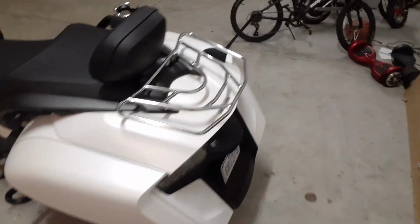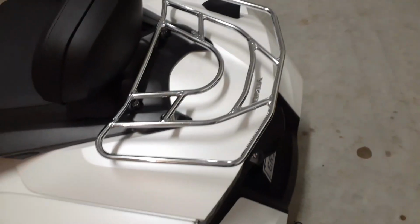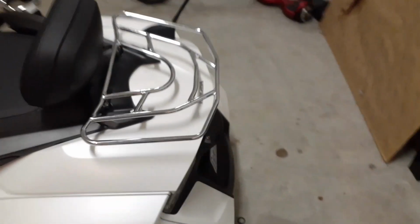Forget about the luggage racks on those new ones. My God, what do you got? You got like, I don't know, 4 inches to put something on. It's like half of this thing. So it's just crazy on luggage racks.